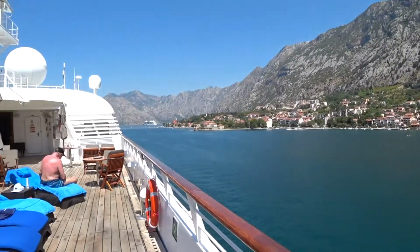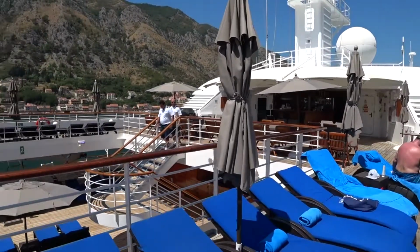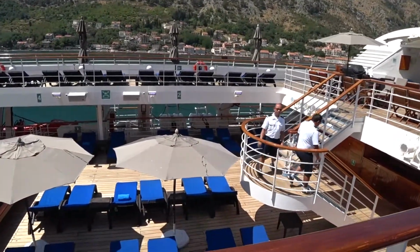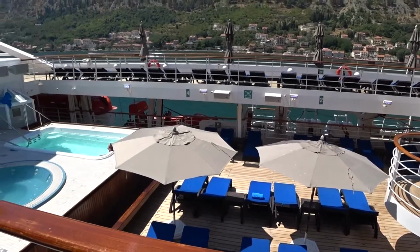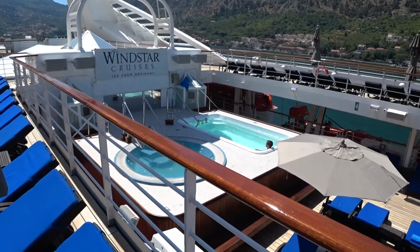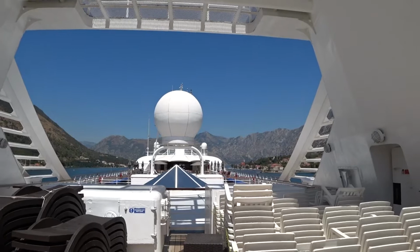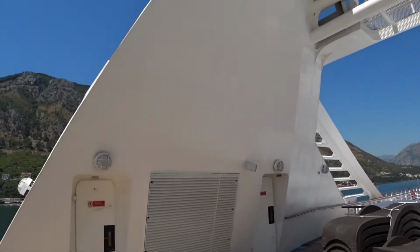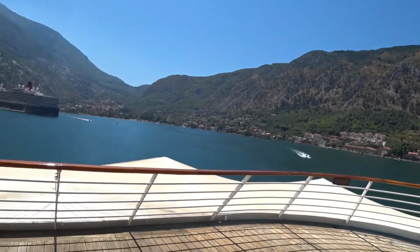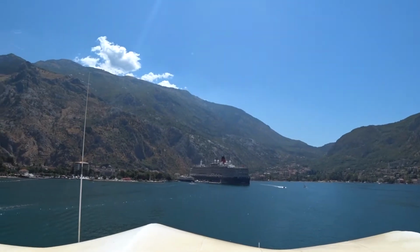So as I mentioned, drinks are not included on Windstar. You can either pay as you go or you can buy drink packages, which are available when you board the cruise. Here's a look into the pool deck. So they do have a current pool here. You kind of swim against the current, and then they have a really hot jacuzzi. Here we are at the aft of the ship, looking forward to the beautiful Bay of Kotor here. And we got the Queen Victoria visiting as well.